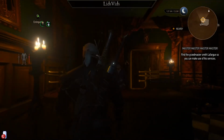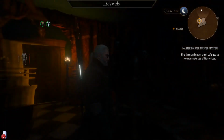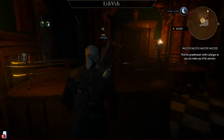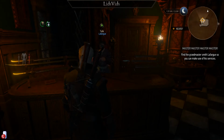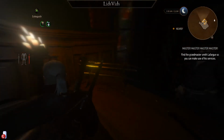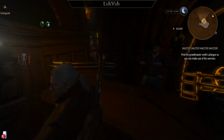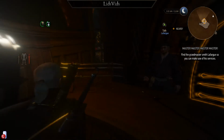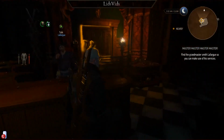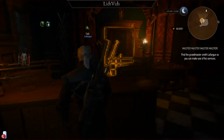Who apparently we had not talked to previously. I know we spoke to an armorer and a blacksmith in here previously, but apparently this is the dude. I think our sword we got from Ogierd might be a little bit better than the ones you have on display here, if I do say so myself.